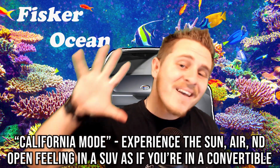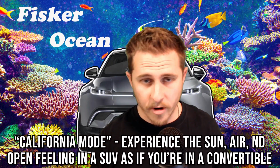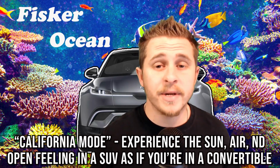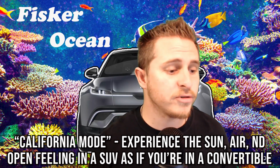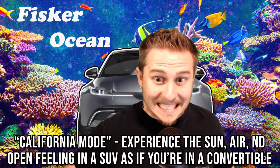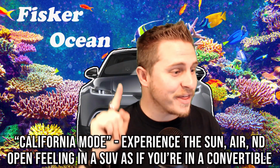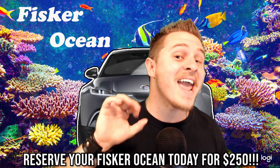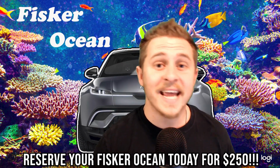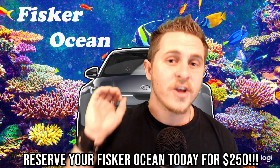Now, 5 different option packages will be available for the Ocean by Fisker, which have yet to be released, and the car itself is expected to be released in 2022, just a few years from now. Now, the drum roll. You can reserve your Fisker today with a reservation of $250. You reserve a Fisker Ocean for $250 today, and in 2022, you can have yourself a brand new Fisker Ocean.